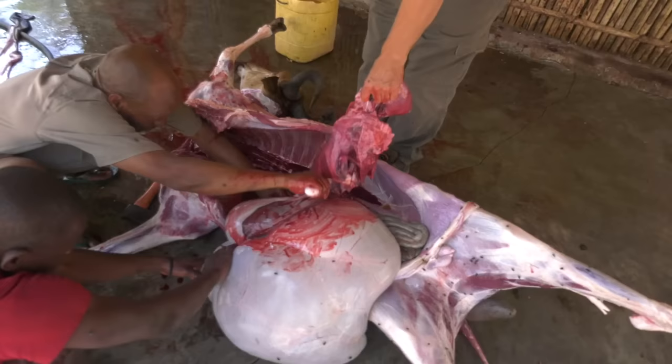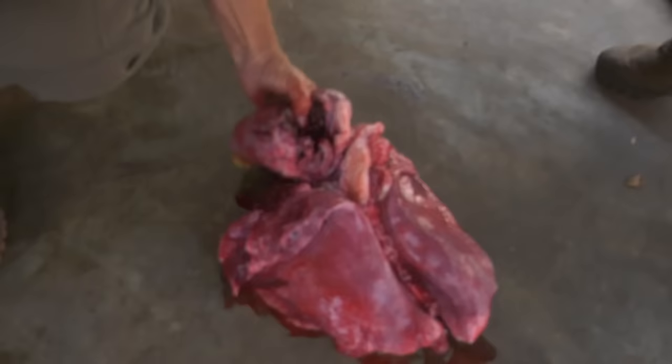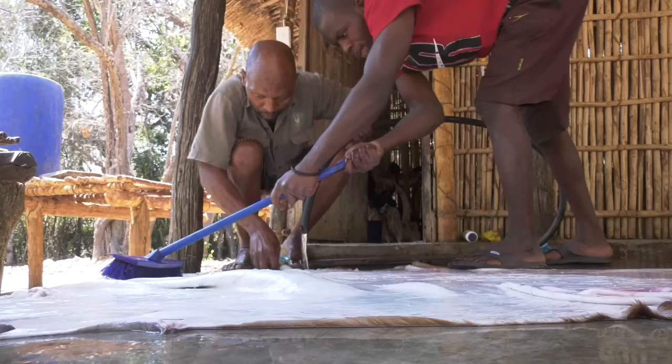Have a look here. Look, the damage on the heart. That's the easy wound of the heart. Right through the top. You see that entrance? Here. That broke up perfect, didn't it? Are you happy with the bullet? So far, so good.